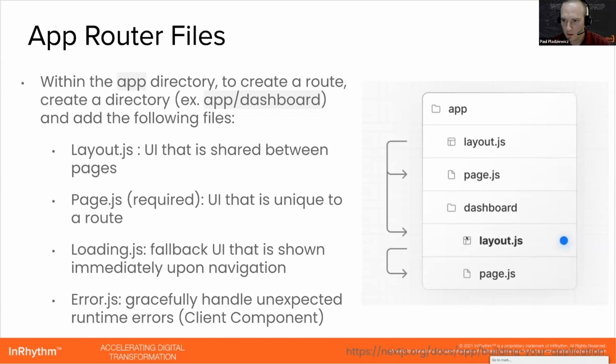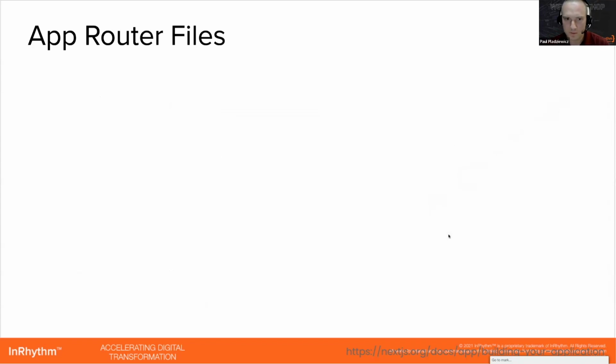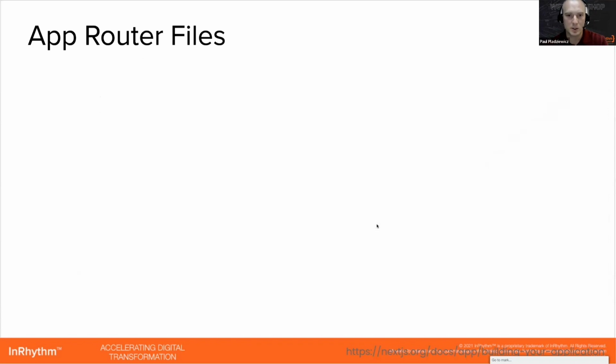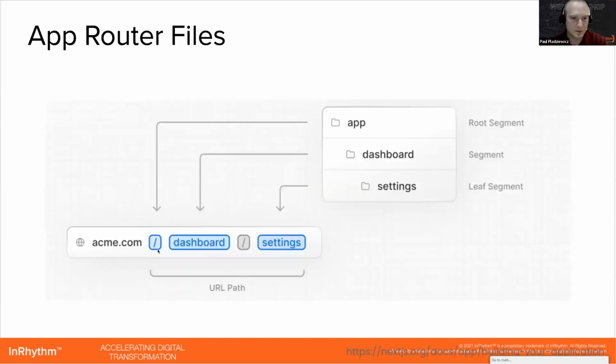But let me give some more examples here of how you can set up your routing. So here you would have app, dashboard, and then within dashboard there could be settings. So it would look something like this. So you can see how the directory directly maps to the path names you want to have within the URL.